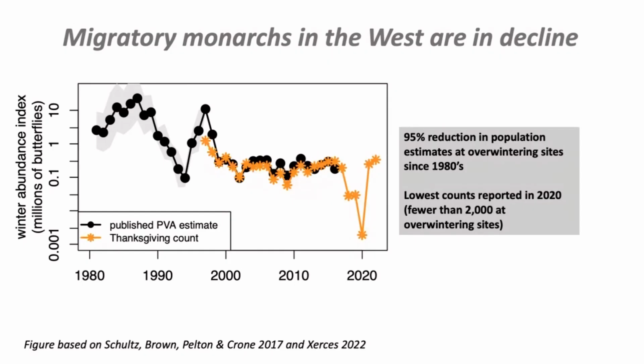So that might be why the magnitude of values is a little different. But the yellow points here are actual counts from those Thanksgiving overwintering counts at those Pacific Coast overwintering sites. And then black values are extrapolated counts from historic data. And so we've been having these kind of steady declines since the 80s, and with really severe losses between 2018 and 2020, with just under 2,000 butterflies reported at overwintering sites in the 2020 count. So that was a really shocking number.